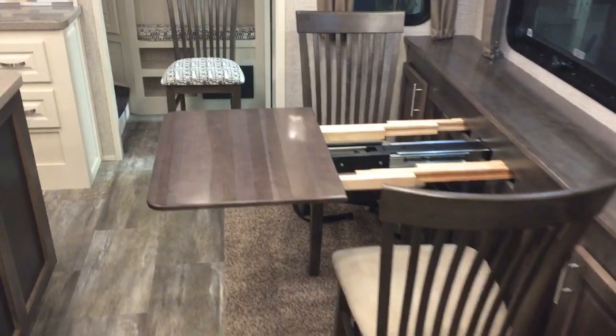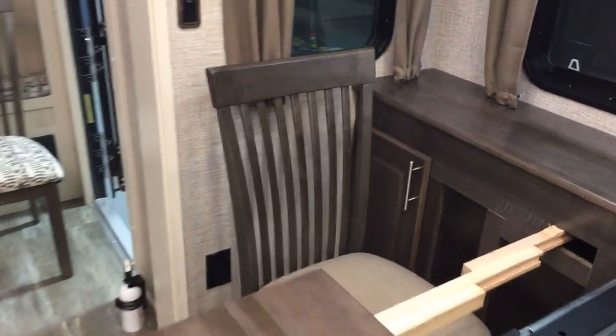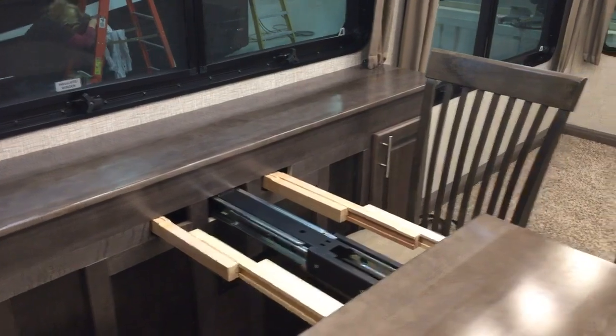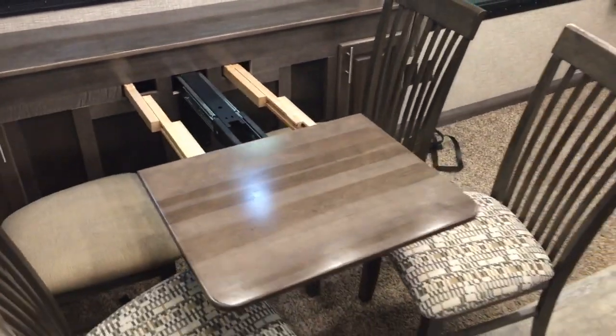I'm going to show you. We'll pull this chair up. We just had 4 people sit very comfortably. 4 adults sit very comfortably around this table.